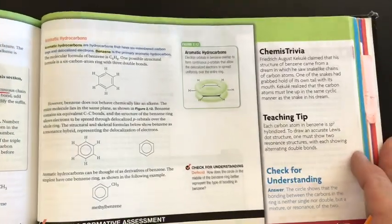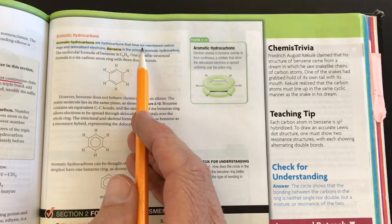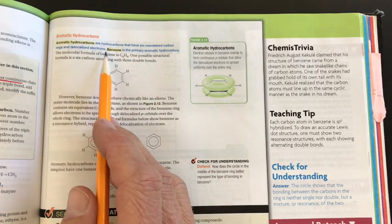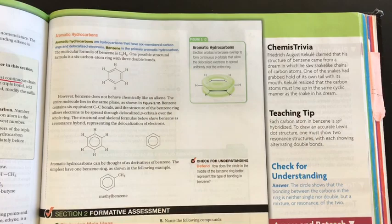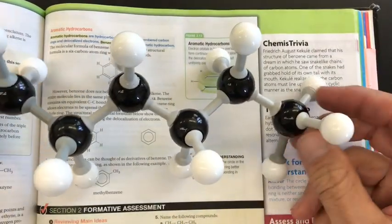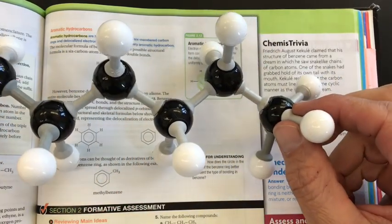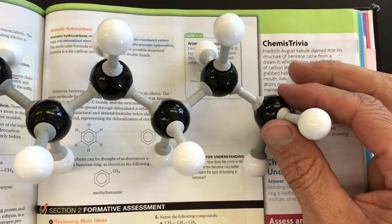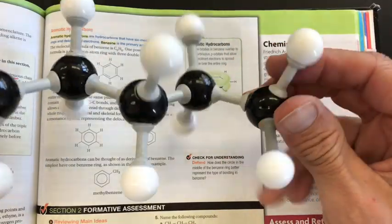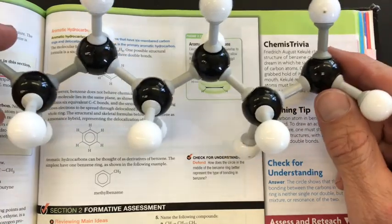And the last part of our section is about aromatic hydrocarbons. These are carbons that have 6-membered carbon rings, and they have delocalized electrons. Benzene is the primary aromatic hydrocarbon. So let's do a little quick review. What would this guy be called? He's got 1, 2, 3, 4, 5, 6. So it'd be hexane. All single bonds, so no double bonds. It's ending in -ane in its name. And we call it a straight chain even though it does this zigzag pattern.